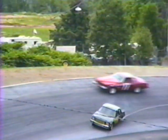Oh, boy. Oh, it's been that kind of a year for Wild Bill Barkham. 2 weeks ago, he was upside down through the infield. Earlier on in practice today, he broke the right rear axle and the right rear tire went wayward on him, and now the left has decided to join the party as well.